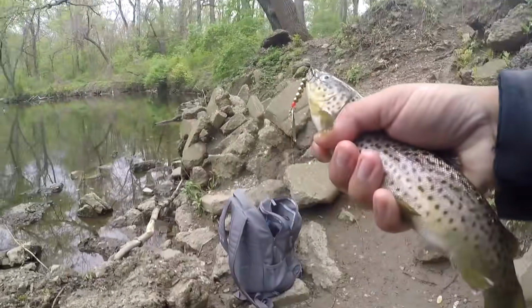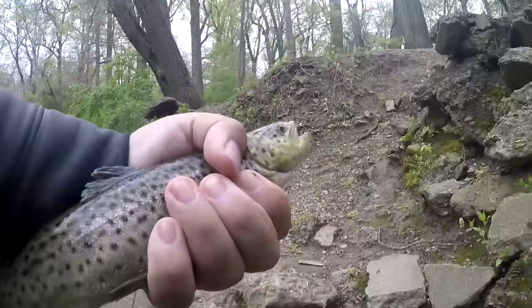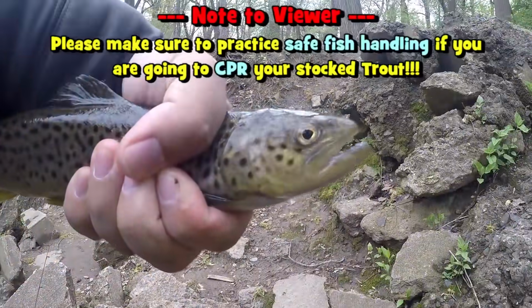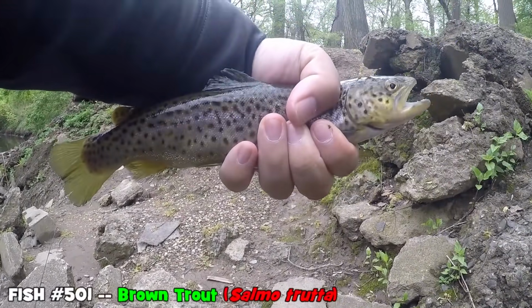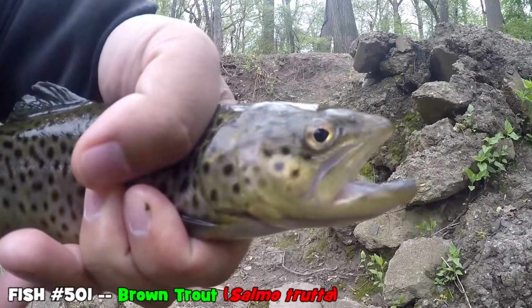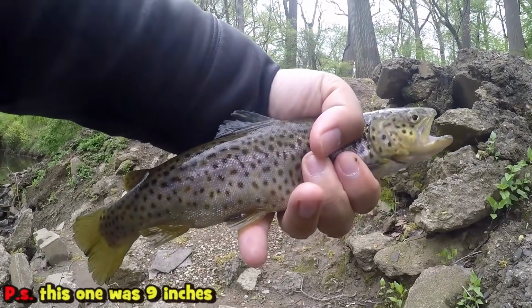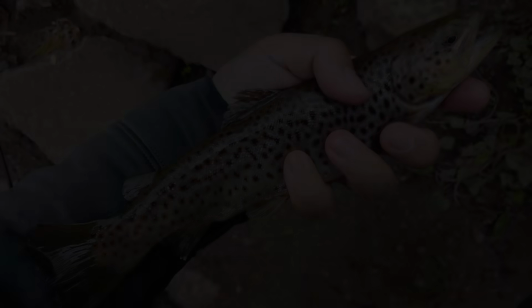All right, good stuff. As I told you guys, today I'm not really releasing any fish. I'm taking my limit of 5 because we are going to have these dudes as dinner. So I'm just going to give this guy a very humane and quick death off screen, but this is our first fish of the day. Check it out, beautiful little brown trout. My first one of the season too, about like what, 10 to 12 inches, not exactly big, but good start to our day.